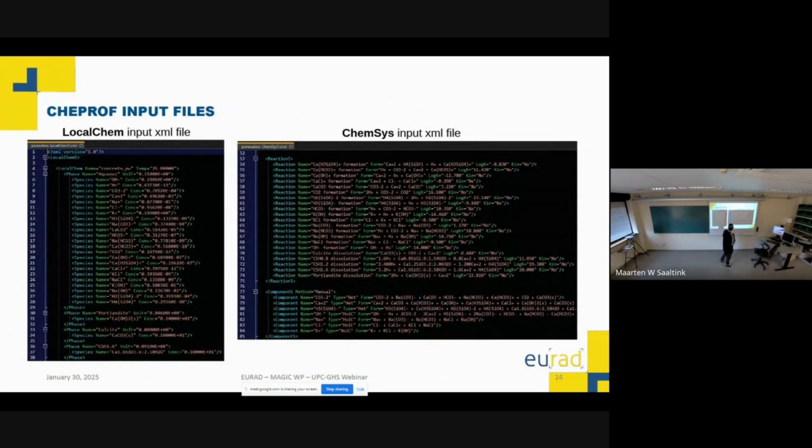These are some screenshots of how these files look. For example, you can see in the local chemistry file, there are many different phases with different species in each of these phases. There are many other variables in each of these files, but they're just showing something. And in the chemical system file, there are also the reactions and the components involved in the system.